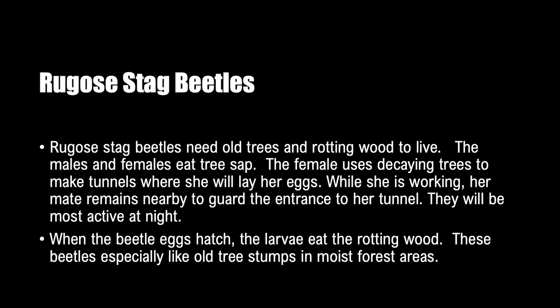Rugose stag beetles need old trees and rotting wood to live. The males and females eat tree sap. The female uses decaying trees to make tunnels where she will lay her eggs. While she is working, her mate remains nearby to guard the entrance to her tunnel. They will be most active at night.